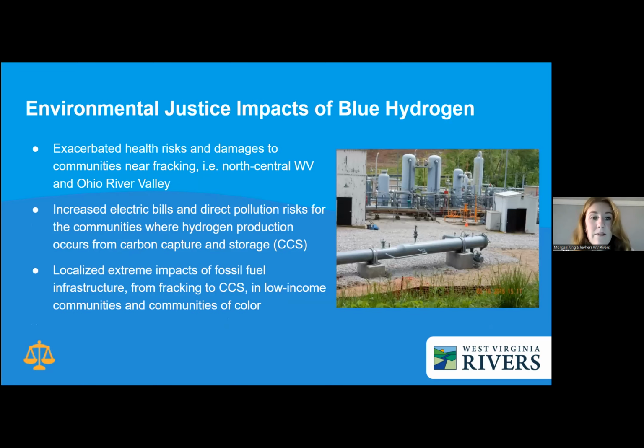An additional concern we have around blue hydrogen is environmental justice impacts and geographic-based impacts. There are exacerbated health impacts in places located around fracking, like North Central West Virginia and the Ohio River Valley. And even more, increased electric bills and direct pollution risks target the communities located closest to the development. Those communities nearest to the hydrogen production and the carbon capture and storage will experience impacts more than others. Those localized impacts from the entire life cycle, from the fracking to the carbon capture and storage, will disproportionately harm low-income communities and communities of color.